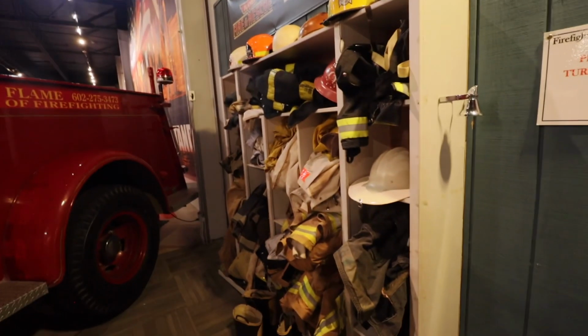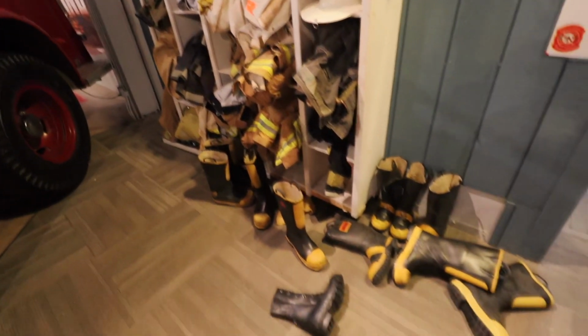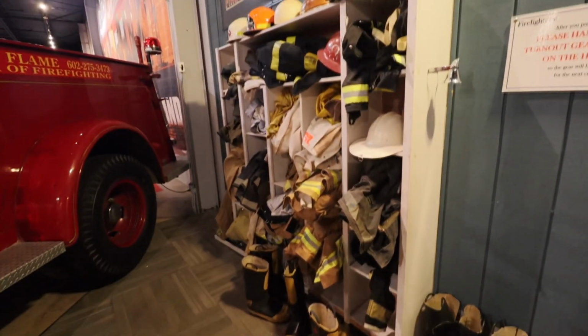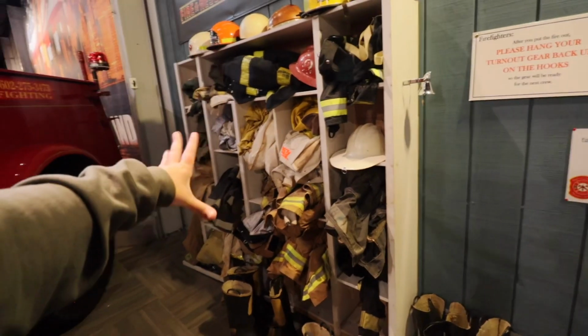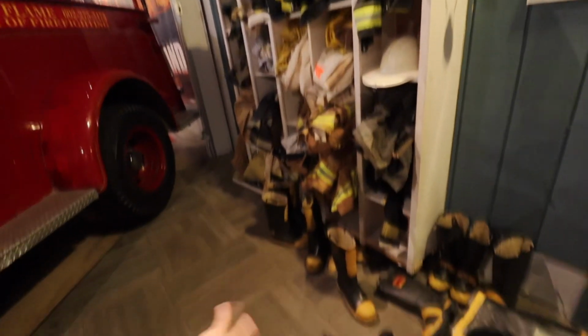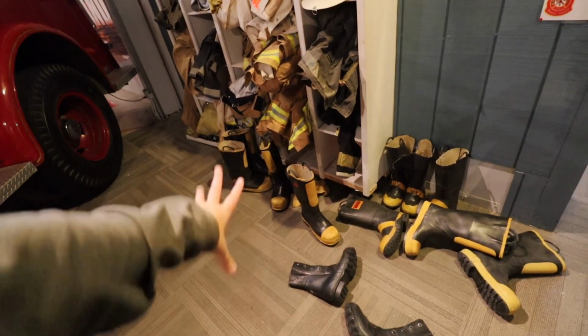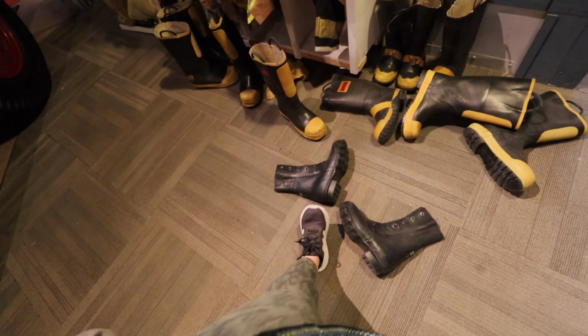Oh yeah, and if you want to be super official, you can also get all of these different pieces and put them on so you can look super cool. And it kind of gives you an idea of how heavy the gear is. So this is just the very basic gear, but at the same time, it is not light. I'll let you know that. And these boots, they're very big. So all of them would swallow my feet.